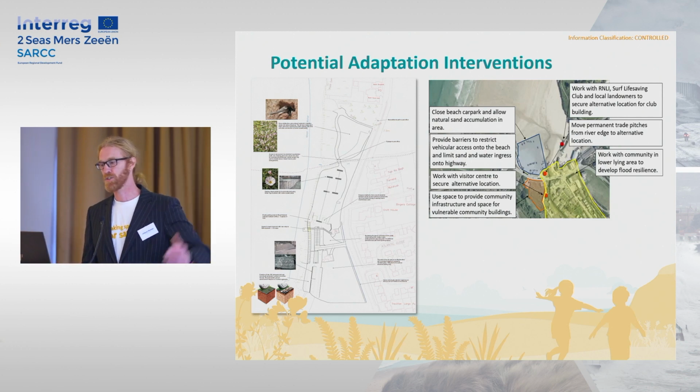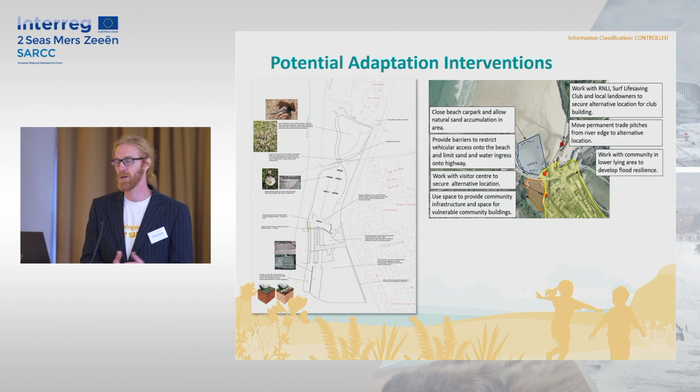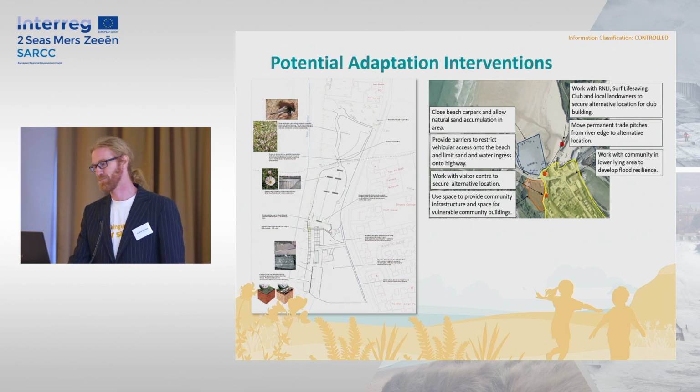And in the image on the right, you can see there's a community that suffers from fluvial flooding and also from tidal surges. So there may be a need at locations like this to close the beach car park, move some of the community infrastructure to more resilient locations, and work with that community about how they can become more resilient to flood events. So that's just a couple of things that we could do. But like I said, we first need to work with those communities to see what they would like to see at the locations. They're very much part of the process. So I'm going to end my part of the presentation for now and hand over to Kat for the next bit.